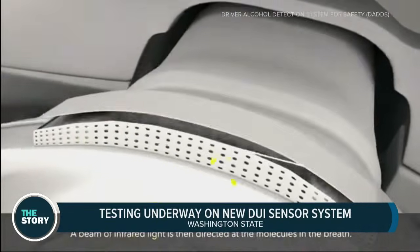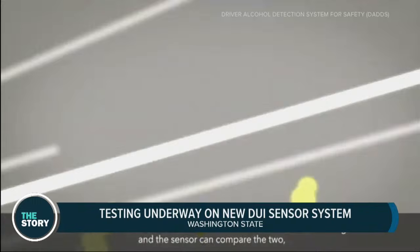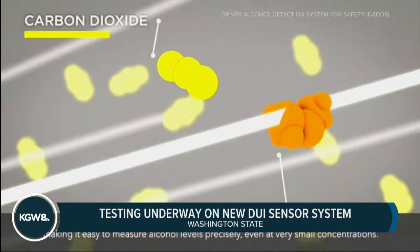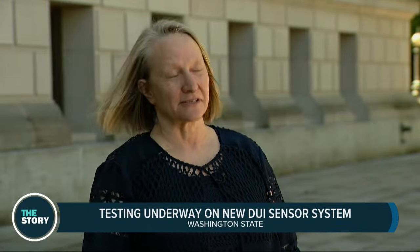The DADS sensor uses infrared light to analyze the potential driver's breath. Carbon dioxide and alcohol molecules absorb different amounts of light, and the sensor can compare the two, making it easy to measure alcohol levels precisely. I think this technology will save 10,000 lives a year in the U.S.